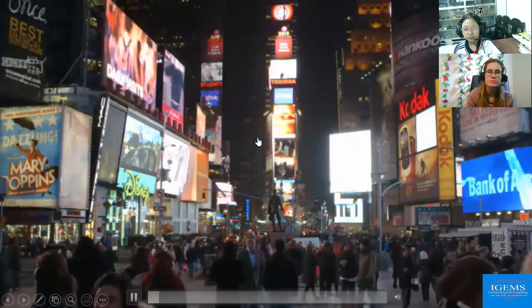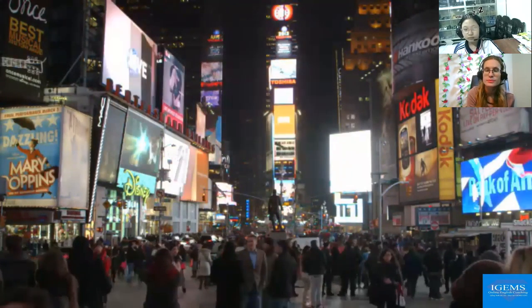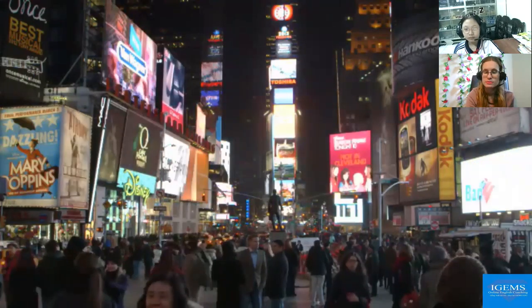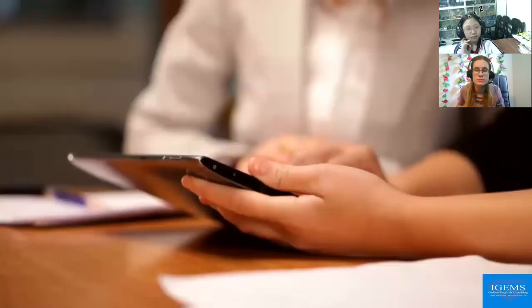This is Times Square in New York City. Look at all the lights. We use energy every day. Every time we drive a car, turn on a computer, or talk on the phone, we're using energy.